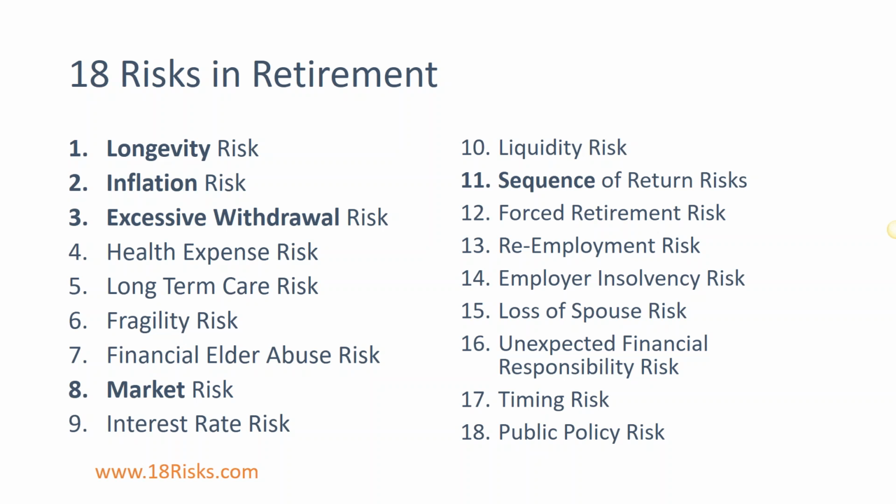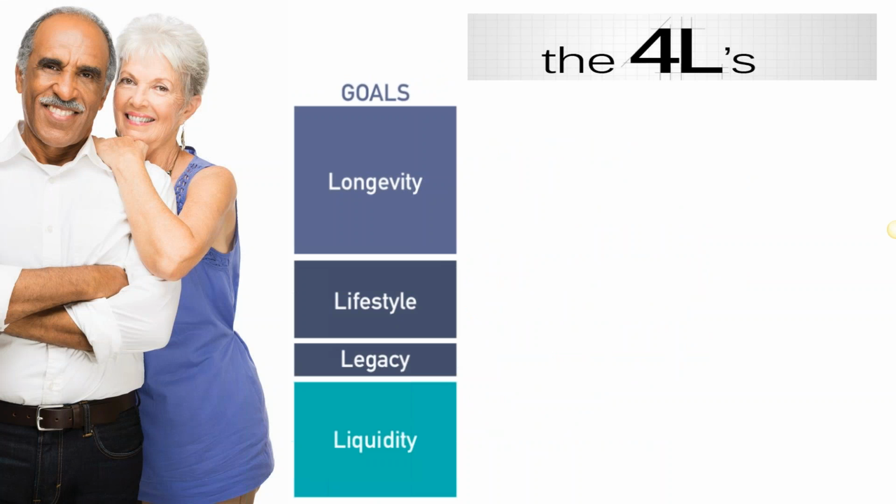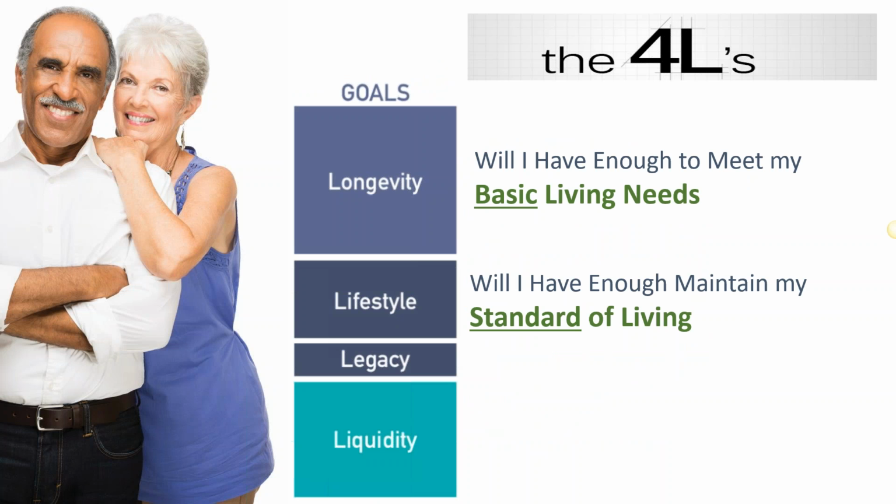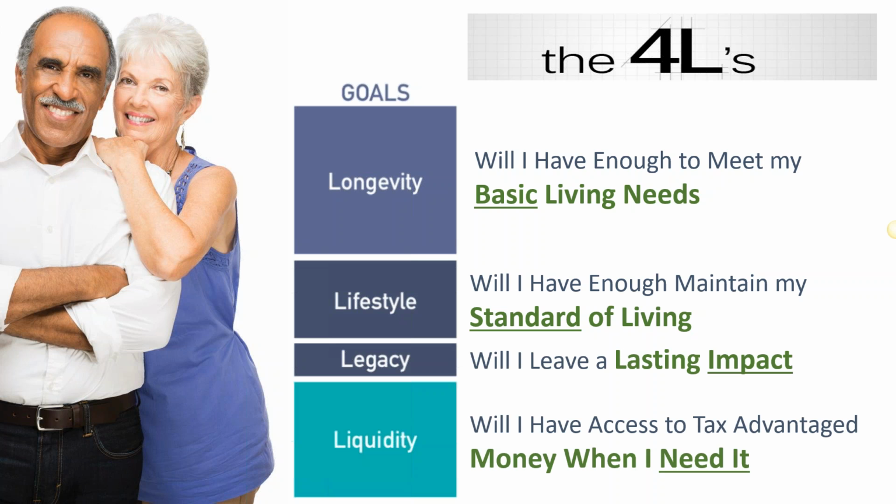There's a 9-page pamphlet that's very good for your clients to have that covers these risks and the subsequent strategies that may be appropriate. The four major concerns of clients are the four L's, as coined by Dr. Wade Pfau and myself. Longevity: will I have enough money to meet my basic living needs? Lifestyle: will I have enough money to maintain my standard of living? Legacy: will I leave a lasting impact? That doesn't mean you left money for your children. It may mean you didn't have to borrow money or move into their spare bedroom. And liquidity: will I have access to tax advantage money when I need it?